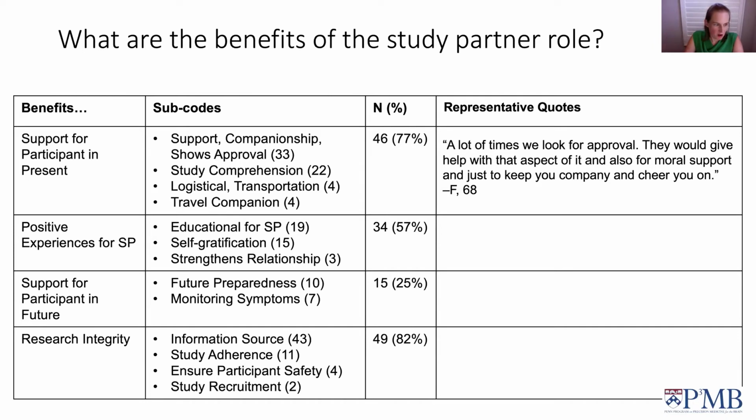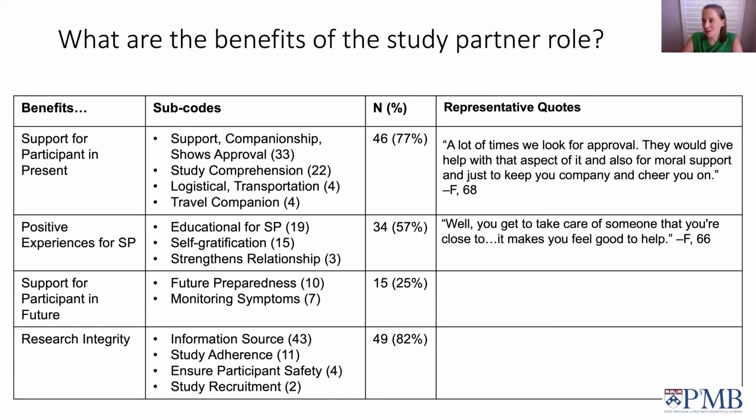The next things we saw were positive experiences for the study partner, him or herself. So they talked about how it could be educational for the study partner to be involved in research, and also that it would strengthen the relationship and that that could be gratifying to the individual because it makes you feel good to help somebody that you care about.